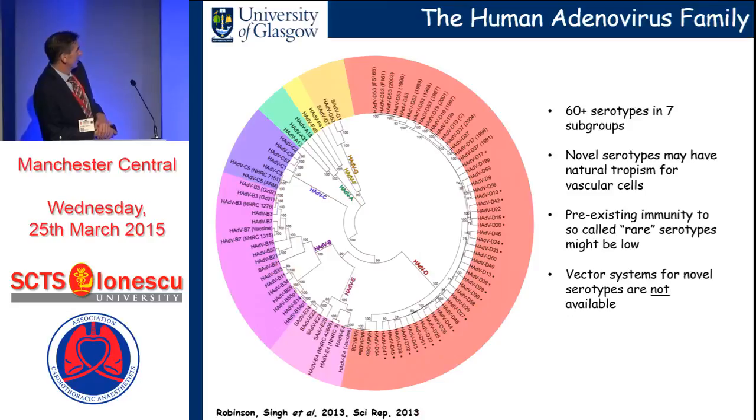So this is just a phylogenetic analysis of human adenoviruses, and everybody works with this one pretty much. But there are actually about another 60 of them out there in nature, and nobody really knows much about any of them, apart from people who work in the vaccine world. People working on Ebola vaccines and HIV vaccines are using many of these human and non-human viruses because they're incredibly useful for vaccines due to their properties.